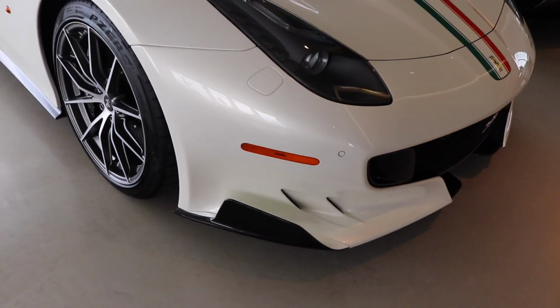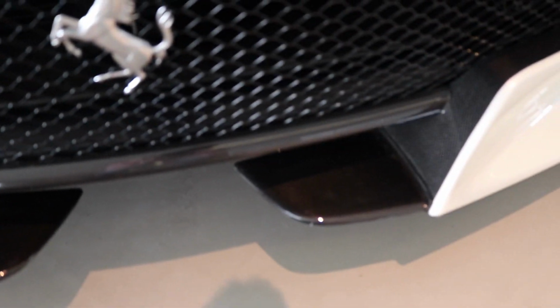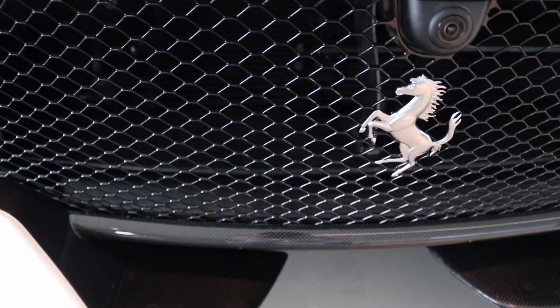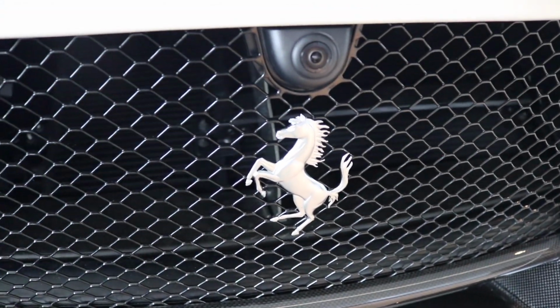Coming around the front, you've got carbon fiber down there, as well as in the front here. If we get closer, you can see the carbon fiber. Not only is it down there, but it's also right here, lining the bottom of the front grille. You've got a camera in the front, and of course, your Ferrari prancing horse.